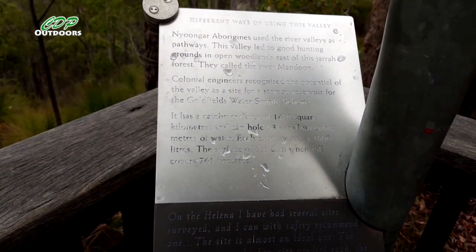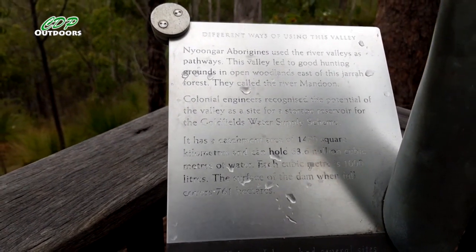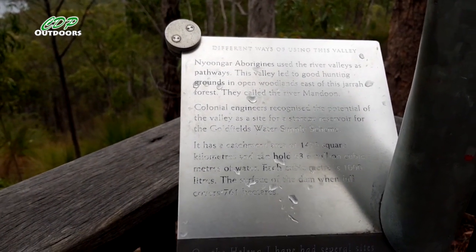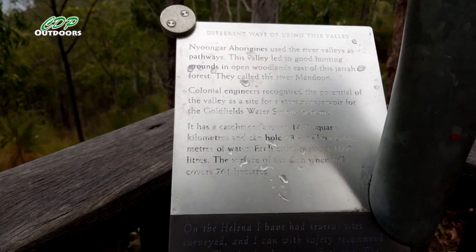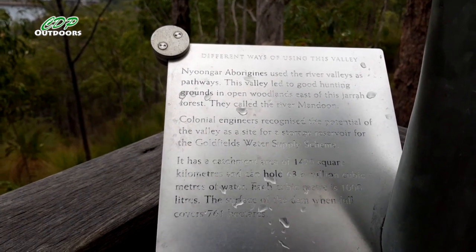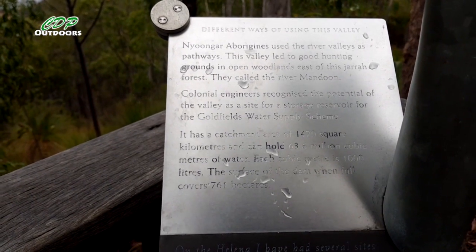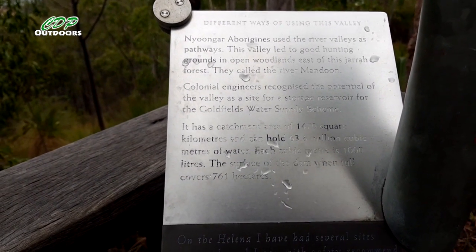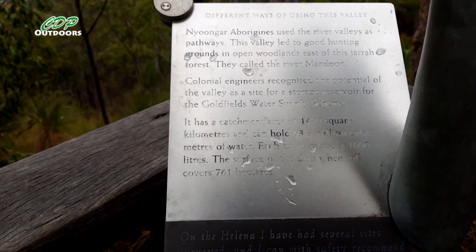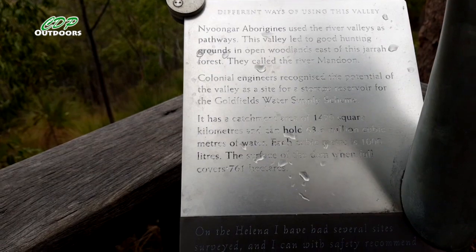Look at that. The Noongar Aborigines used the river valleys as pathways. The valley led to good hunting grounds on open woodlands east of this Jarrah forest. They called the river Mandoon. Colonial engineers recognised the potential of the valley as a site for a storage reservoir for the Goldfields water supply scheme. It has a catchment area of 1,470 square kilometres and can hold 63.6 million cubic metres of water. Each cubic metre is 1,000 litres. The surface of the dam, when full, covers 761 hectares.